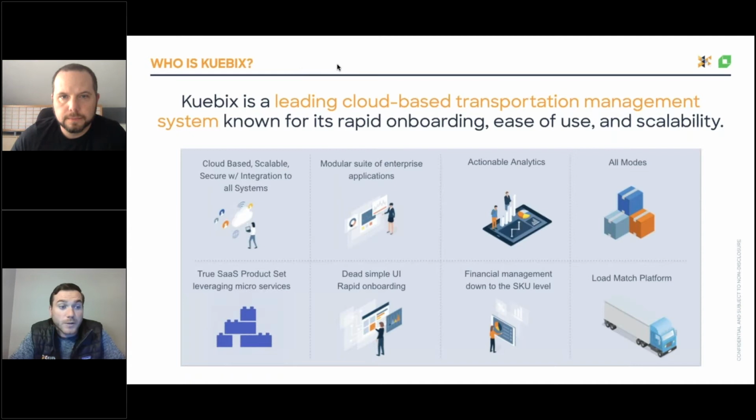Back in January of this year, 2020, Kuebix was acquired by Trimble, which has allowed us to rapidly grow our continually growing carrier community as well. Awesome, thanks, Keith.